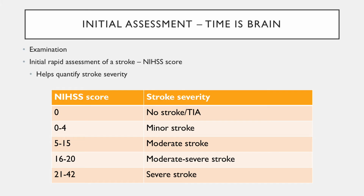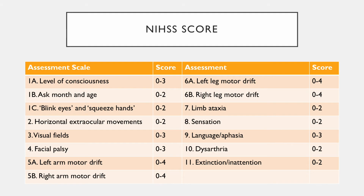It's important to remember that patients who haven't had a stroke can also have a NIHSS score greater than 0, and a NIHSS score is not a diagnostic tool, rather it allows for rapid neurological examination of a patient in an acute situation, and then it can help us communicate quickly how severe the deficits of the stroke are with a numerical score, kind of like a GCS score or the Glasgow Coma Scale.